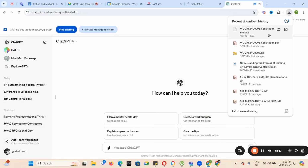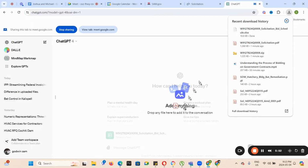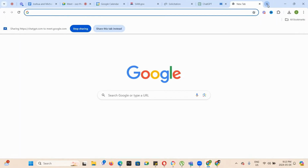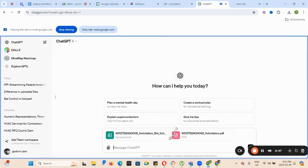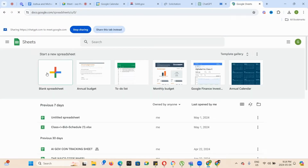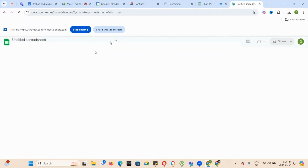Okay, I'm going to put in these two documents. Okay, I see that that first one is a spreadsheet. So that's a bidding schedule. And I believe that I'm going to open it actually. I believe that will be the scheduling for the refuse collection. But for now, I'm going to say break down the SOL, giving me the scope of work, submission requirements and instructions, as well as other important information in the SOL. And while we're doing that, I'm just going to be working towards opening that bidding sheet so that we can look at exactly what that is.